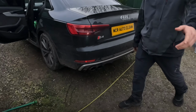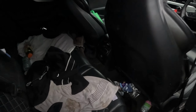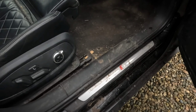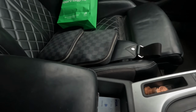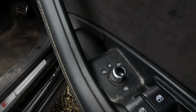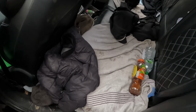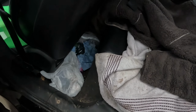So we're gonna give it the full works today. Go for everything. Let's go. Anyway, let's have a look. Oh. Treats it like a bin. Right, so today we're going to give it the full works inside and out.